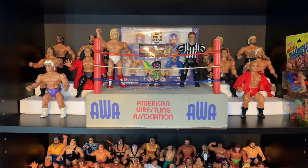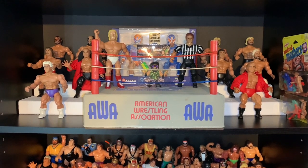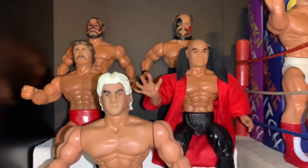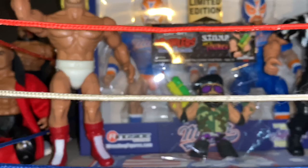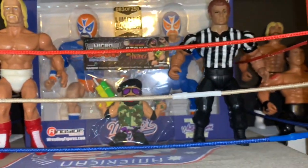This shelf houses my small AWA action figure collection, the AWA ring, the Rocky Thunderlips figure, as well as my Major Wrestling Figure Podcast figures and Micro Brawlers.